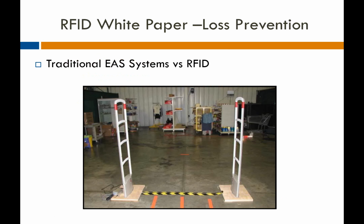One of the things we're working on real closely, and this is a big trend change in retail right now, is you see this as an exit scanner. Now, these are not RFID portals that you see here before you. You're all familiar with them if you've shopped in a retail store anywhere in probably the past 20 years. These are those exit gates.